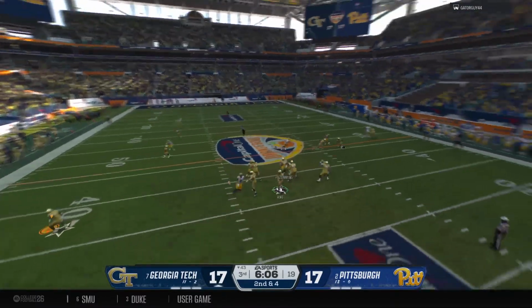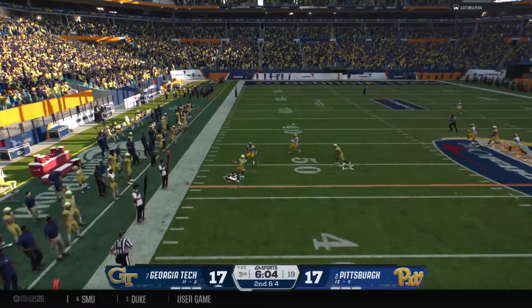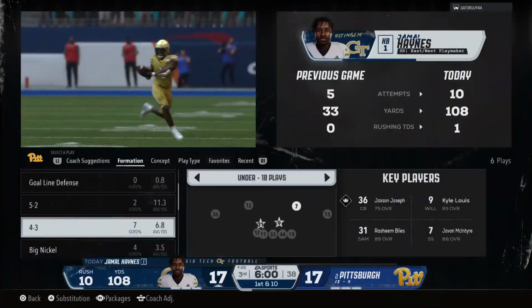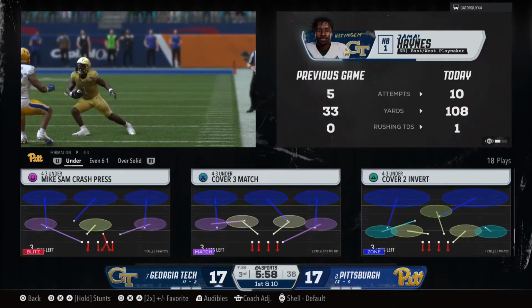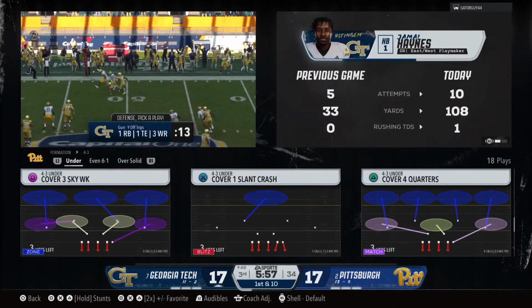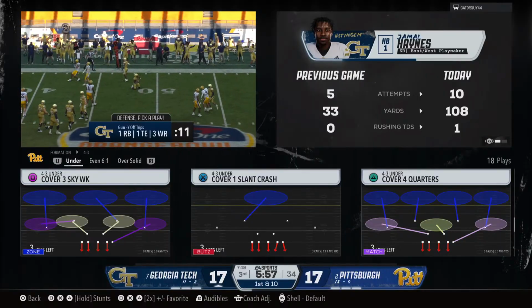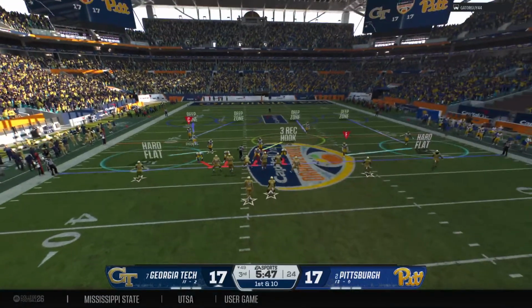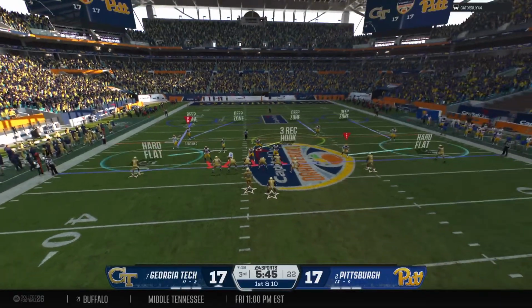Here's the snap. Quarterback looking to throw. Breaks free. Tackle is made very near midfield. Good enough for a first down. Good job here by the quarterback. His primary receiver did not look open. Instead of forcing the ball, he finds the running back as a check down and picks up a first down. Pass complete for a first down. The offense gets a fresh set of downs.